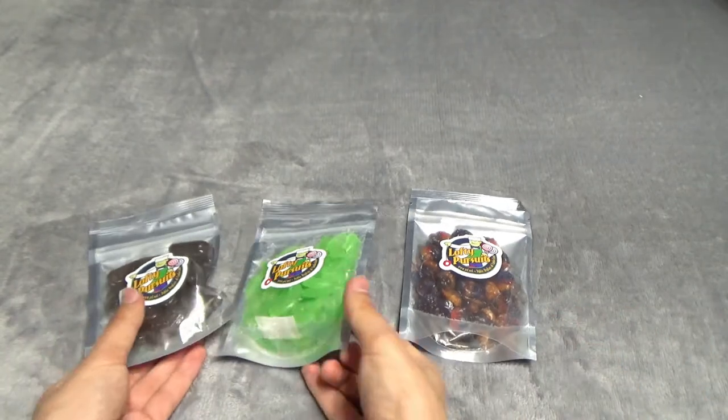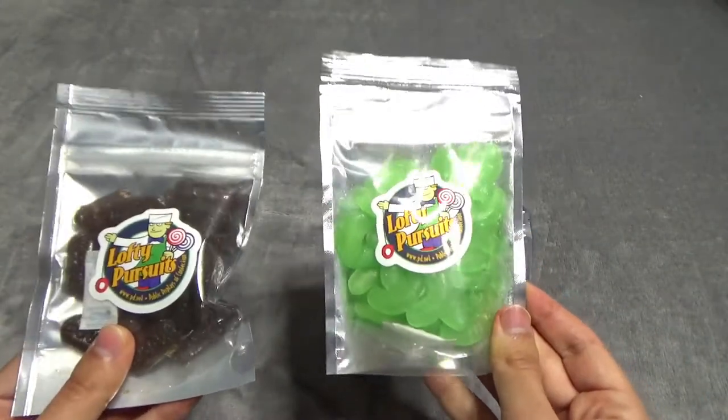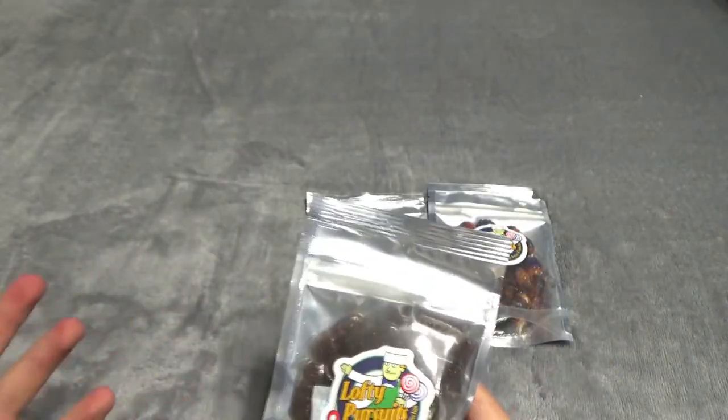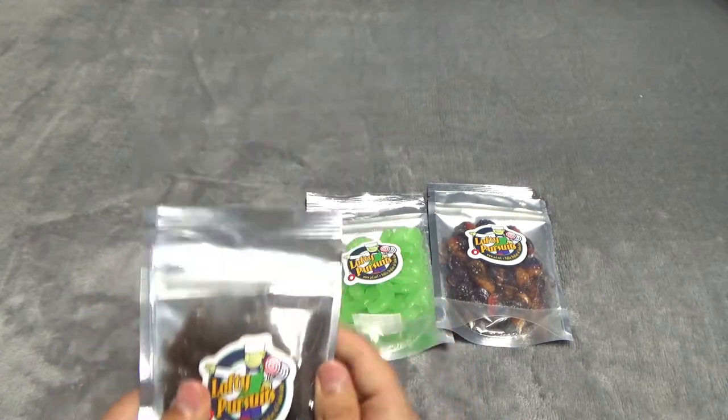And the cool part is most of these you can actually go to their channel and watch it being made, which is freaking cool. I don't know. It's not something you really ever get to see with any other food, more or less. I mean, unless you're at like the hibachi grill, but this is candy.